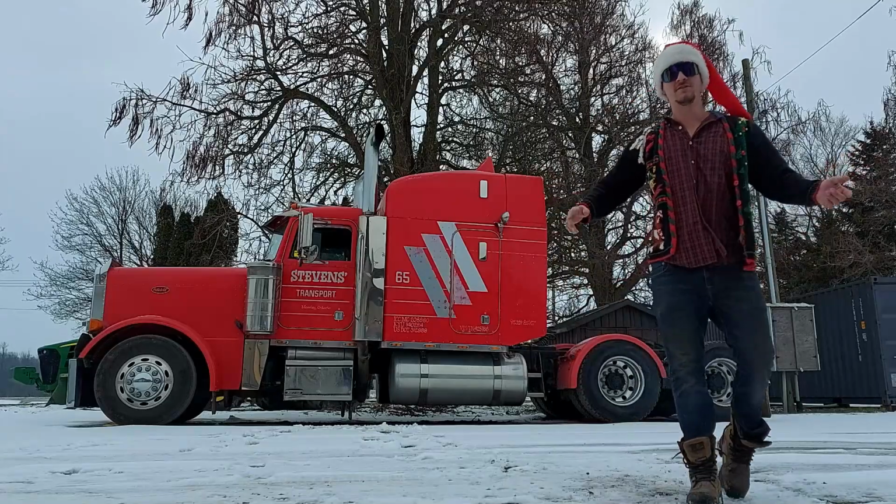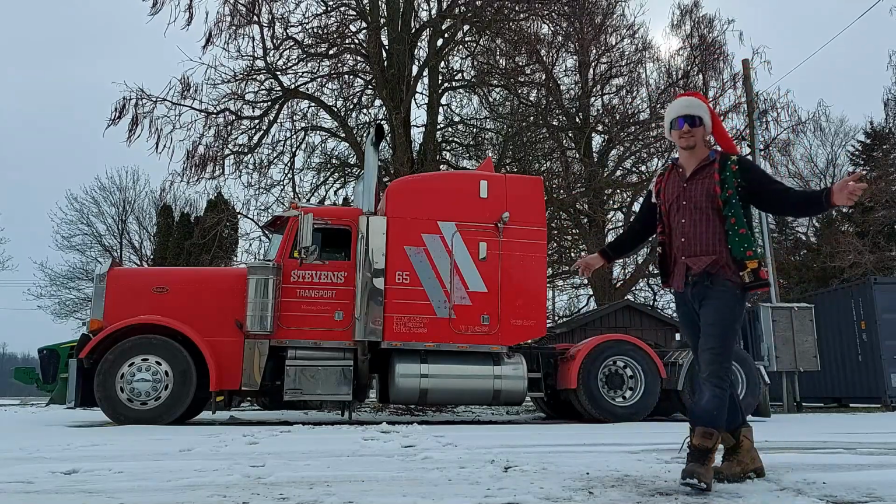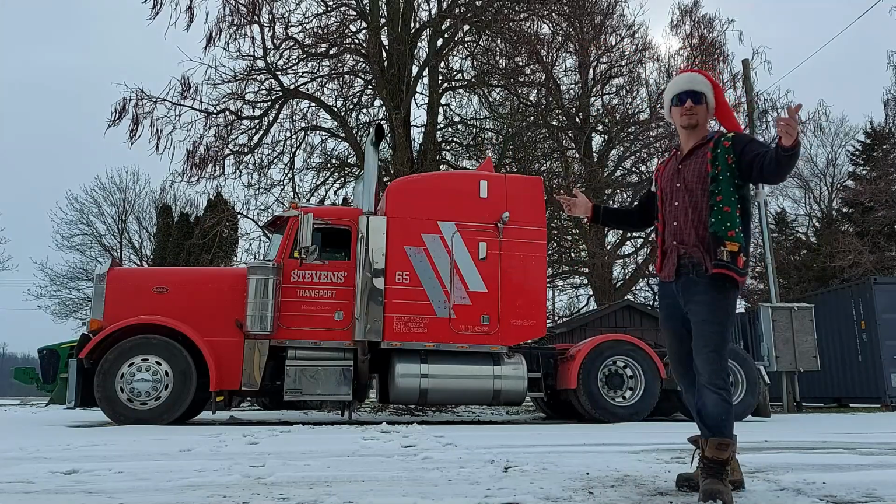So last year I made a video driving this beautiful red Peterbilt, doing a Christmas Eve load. This year we're not driving it. Let's roll a clip from last year's video.